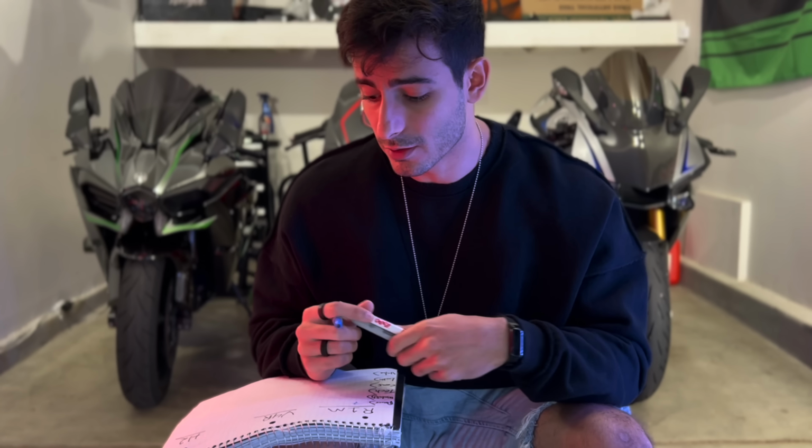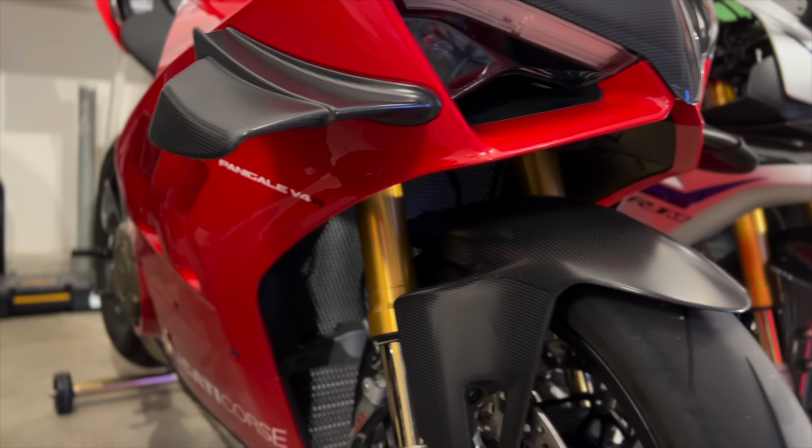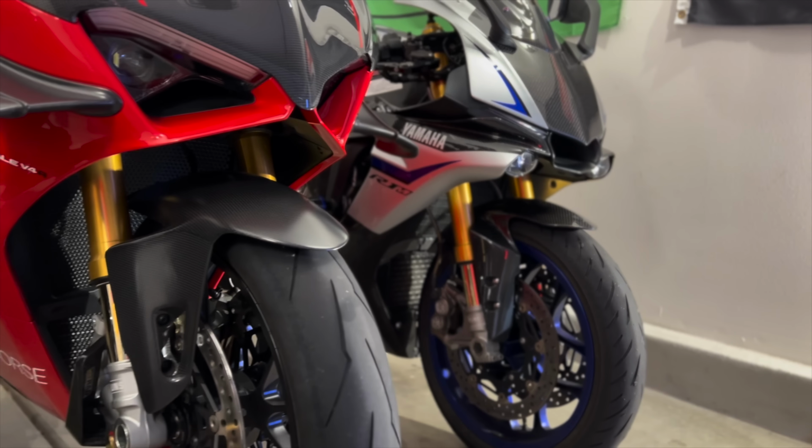For the V4R, for now, because it doesn't have an exhaust and a tune and stuff like that, I would give it an 8. That feels better than the R1M, if that makes sense. I just feel like the bike keeps pulling more and more, like the power doesn't stop. Not as aggressive, because obviously it's stock. There's no exhaust, there's no tune, nothing. So the fact that it already feels more powerful than the R1M, it doesn't have as much aggression, but it does feel like the speed keeps on going.